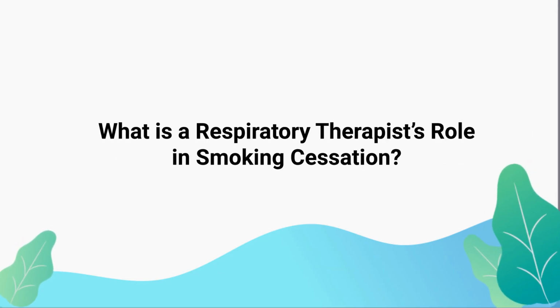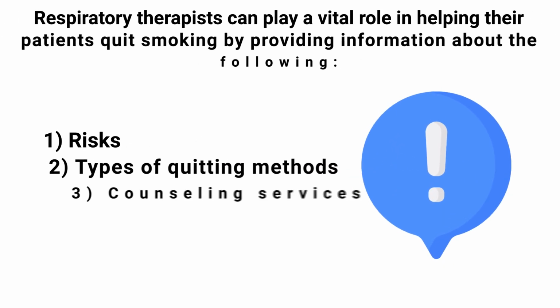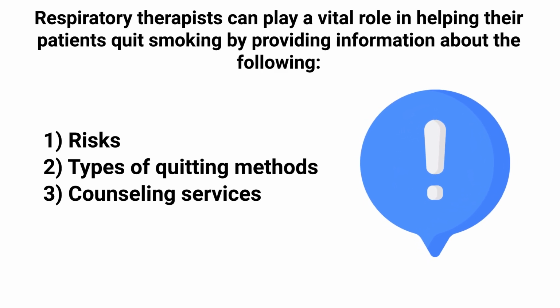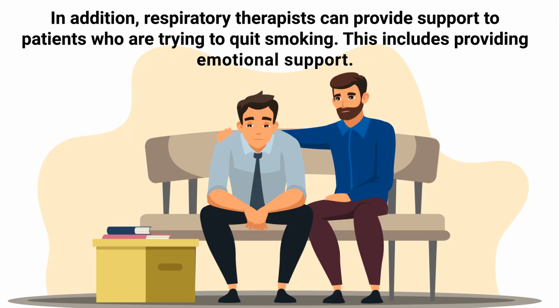So what exactly is a respiratory therapist's role in smoking cessation? As previously mentioned, RTs can play a vital role in helping their patients quit smoking by providing information about the following: the risk, types of quitting methods, and counseling services. In addition, respiratory therapists can provide support to patients who are trying to quit smoking. This includes providing emotional support.